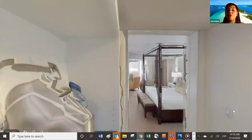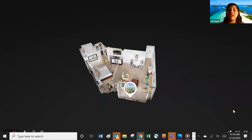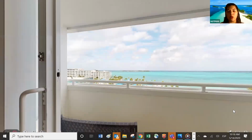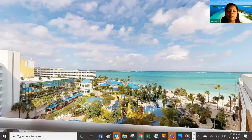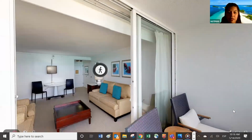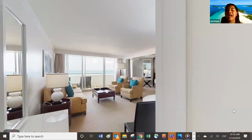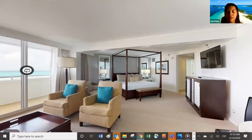Another tip that I will give you is that this one connects with another room. So you can have mom and dad here, let's say, and then up to 3.1 people in the other room. That will give you, let's say, a large family of maybe mom, dad, and 2 or 3 kids. You can have them here. You see where this little sign of walk-in is? It's because it's a connecting room. And I'm pretty sure you just saw the kind of view that you can have from this room. Isn't it amazing? I love it.